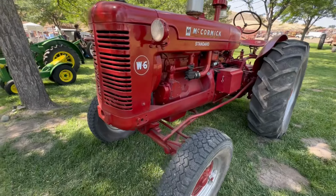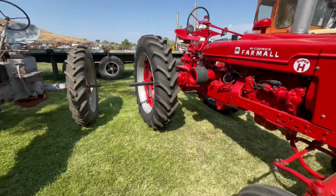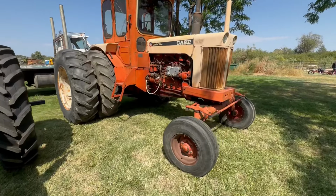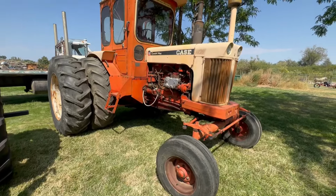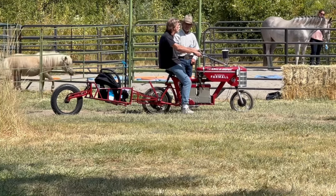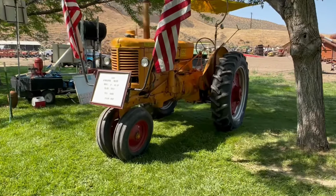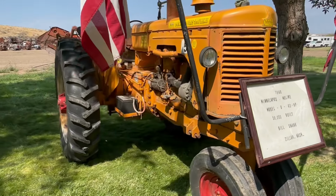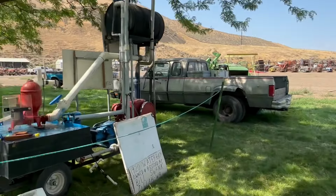Got a 1949 International Farmall H. Super H. Comfort King Case 1030. And look at this little creation right here. We got a 1948 Minneapolis Moline Model U, 40 horsepower, 58,000 built. And a 1920 Water Ram.